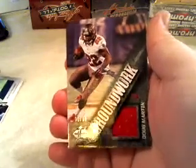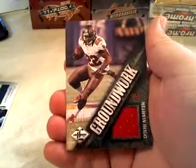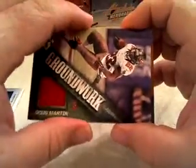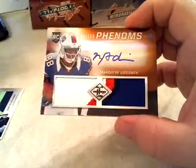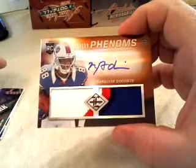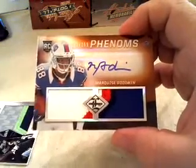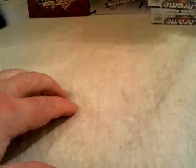Groundwork for the Bucks. Oh, that balanced out a little bit. 91 of 99, Doug Martin. And four color patch, Marquise Goodwin. 152 of 299. All right, let's see. Let's do an 11 absolute.